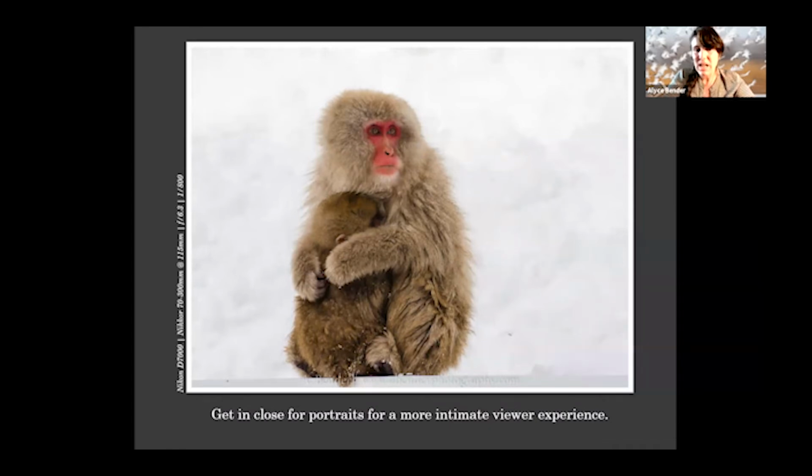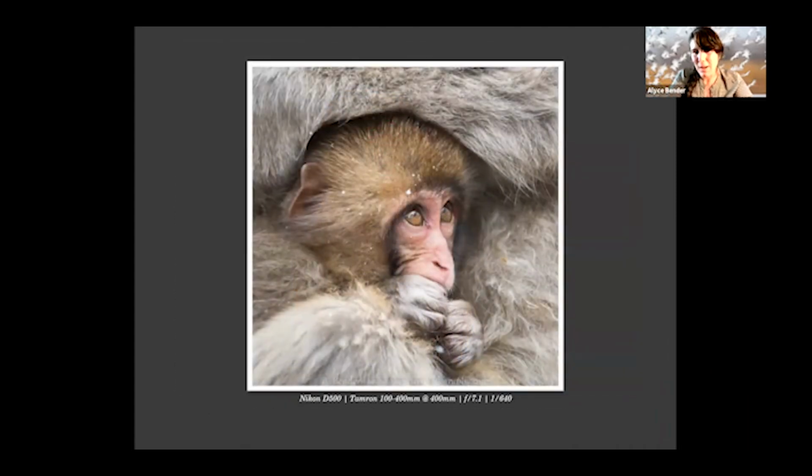So instead of seeing, okay, this is obviously a mom and her baby snow monkey, here's a mom and her baby snow monkey, and this is a much more powerful story than that previous image. This really brings the story home of look at how this mom is protecting this young member of the troop in these cold conditions, because you can see he's still got snow on him. So you don't have to see the snow in the background. You know it's cold because they're fluffy and there's snow falling.